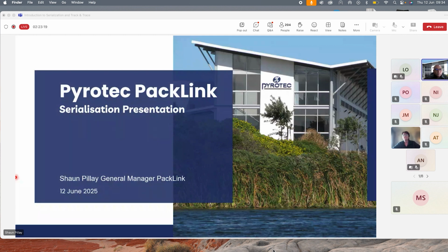My name is Shaun Pillay. I'm the General Manager of Packlink Projects and Exports Africa, specializing in smart factory solutions and encompassing track and trace initiatives. Thank you to our host for the opportunity to share some insights into our projects and more specifically on the serialization and traceability.